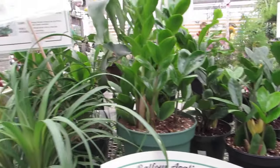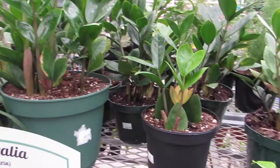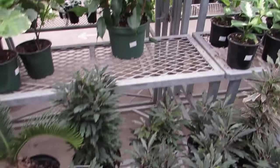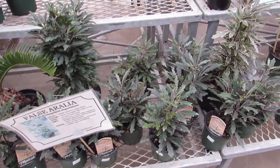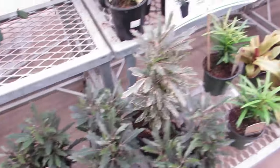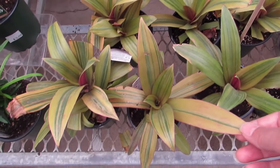Some big ZZs. The big ZZs. This guy's $59. This guy's $29. Look at these Aurelias down here, hey? $5.99. They're so beautiful too. I find this plant challenging. Oh, so beautiful. Mine's growing good at home.